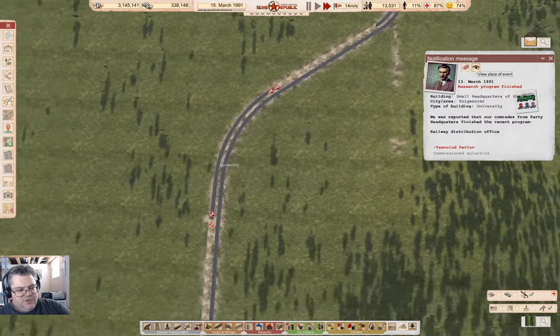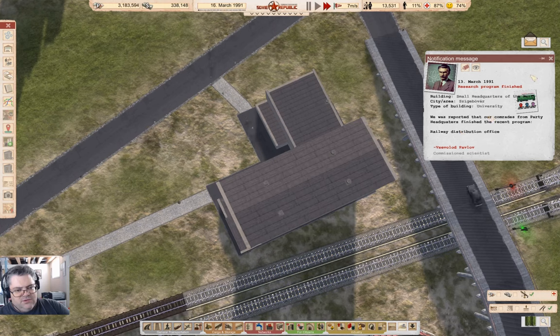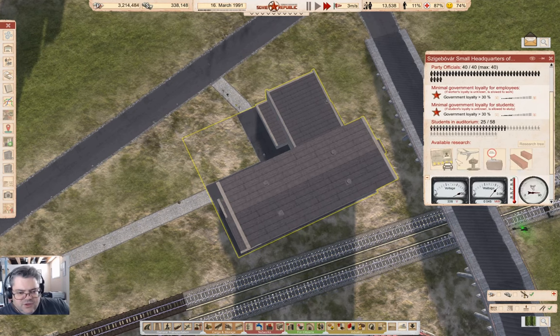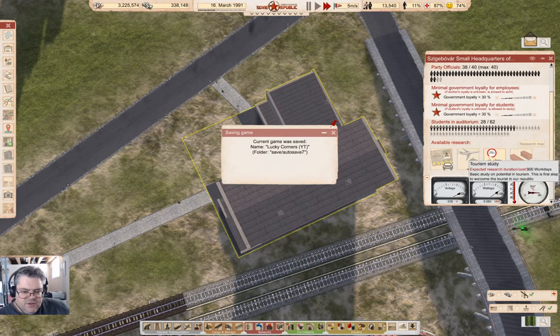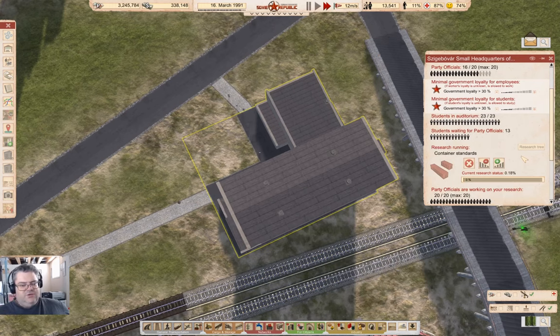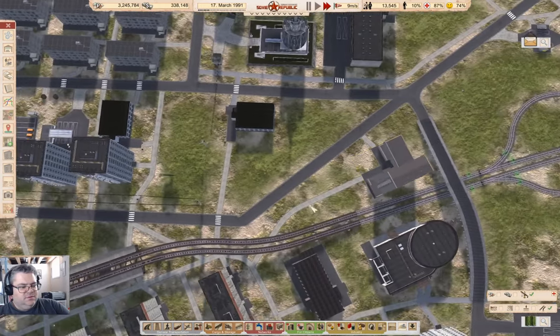Research program finished. We were researching railway distribution office. Now, what else can we research here? Cars, air traffic study, tourism, container standards. Let's go with container standards, right? Yeah, that seems appropriate.